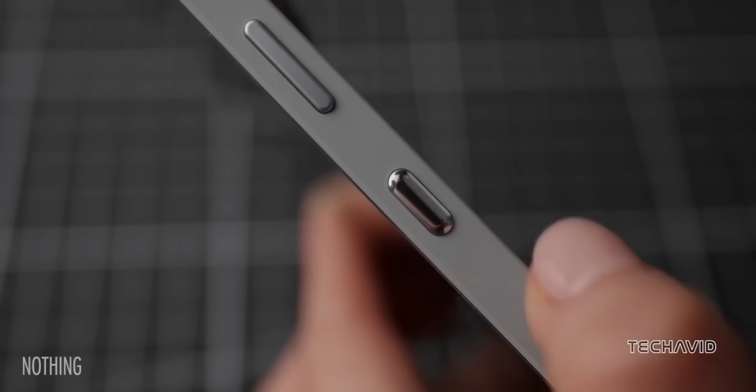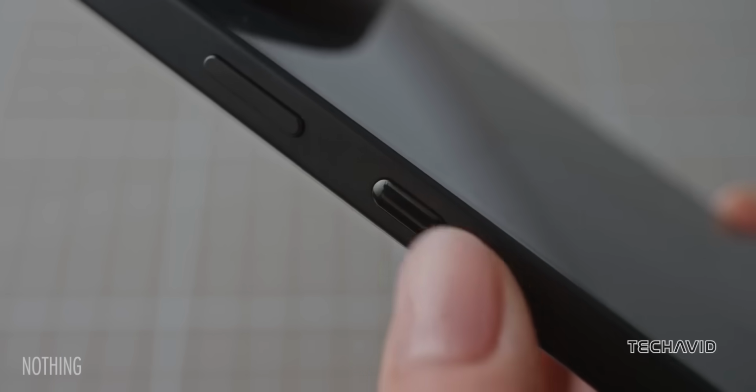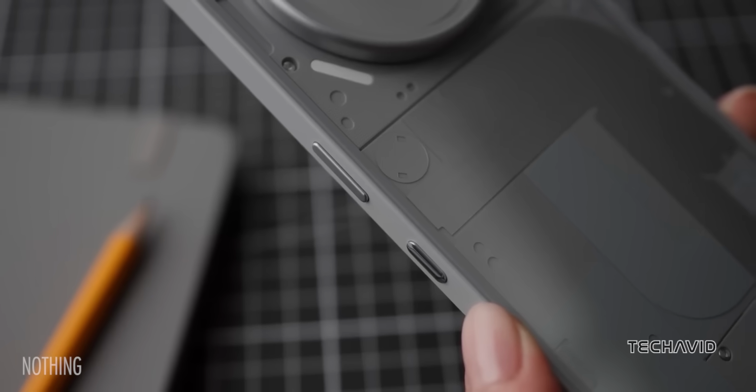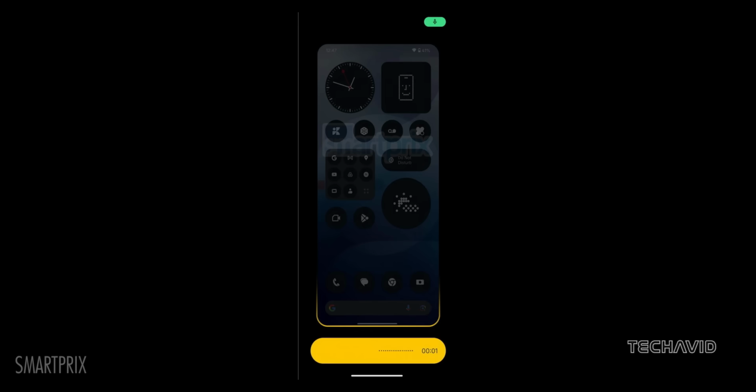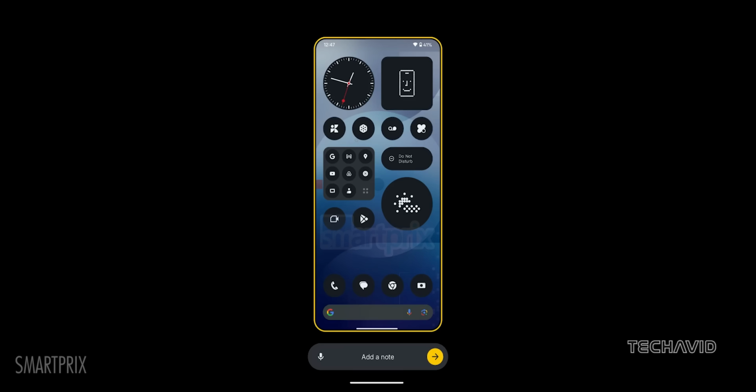Here's how it works. Press and hold the Essential Key, takes a screenshot. Long press, records a voice note. Double tap, instantly pulls up your saved content inside Essential Space. And if you're in the camera app, a single press snaps a photo.